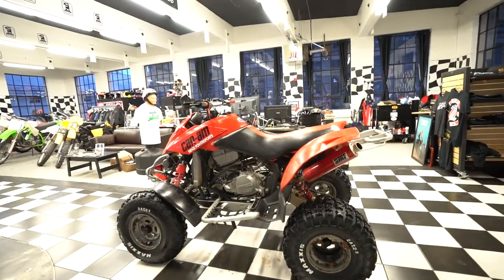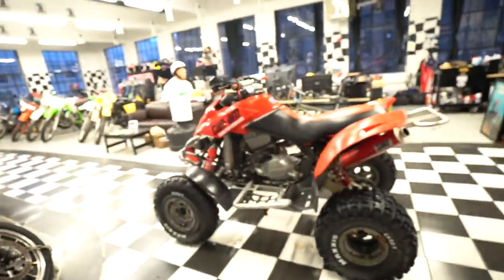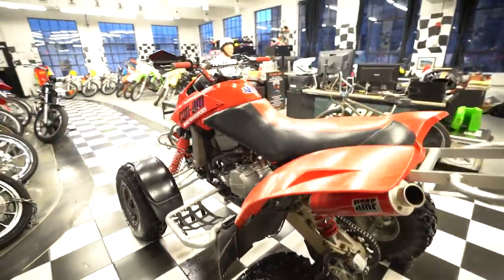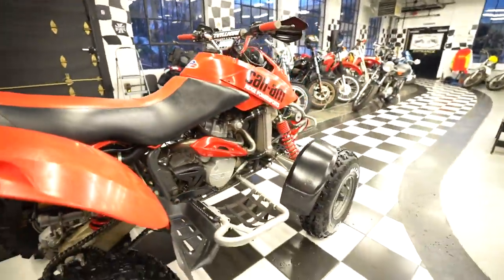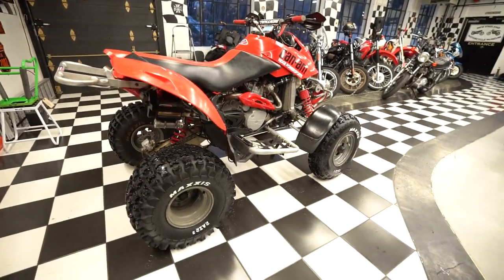You know, I was riding it around. I was thinking, what am I doing? Why would I sell this? Because I know his reserve on it is ridiculously low, and it's just a hoot to ride. It's got very low hours on it. The bike's all original. All the plastics are original on it. You can tell it hasn't been dragged through the bushes or anything like that, or beat on like my quad was.